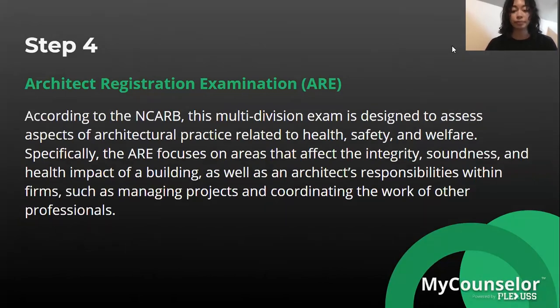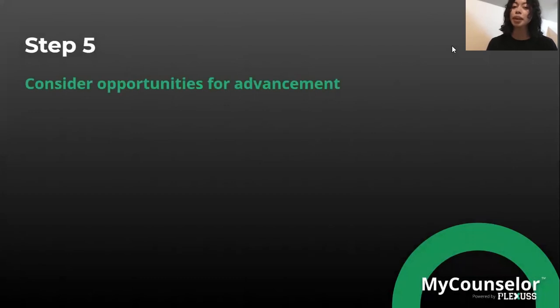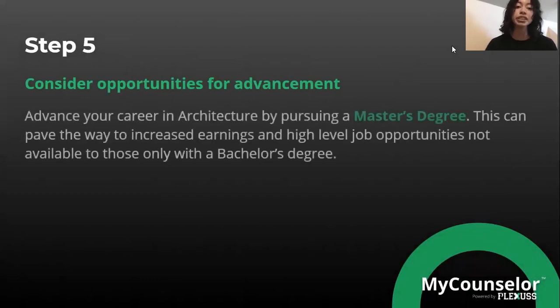And finally, let's move on to step 5, which is to consider opportunities for advancement. If you're interested in pursuing further education, you should advance your career in architecture by pursuing a master's degree. This can pave the way to increased earnings and high-level job opportunities not available to those with only a bachelor's degree. So that is, if you would like to pursue a higher position in architecture, then of course pursuing a master's degree is a good option.